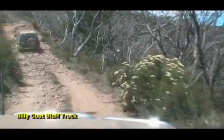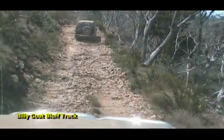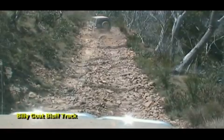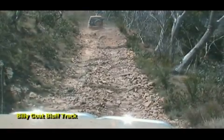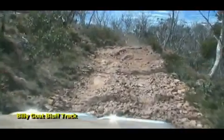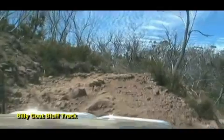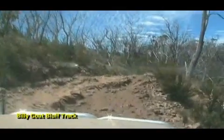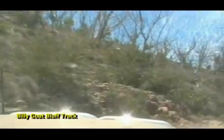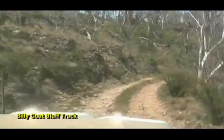That nice viewing area, we've caught up to members of the Pajero Club. Oh, hello, what we've got here. This is interesting. After leaving the bluff and the Pajero Club behind us, we're heading up the track a little bit and we come across this rocky section with some large ledges in it. Big ledges there.